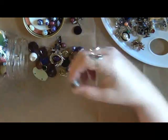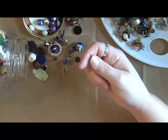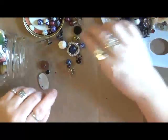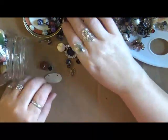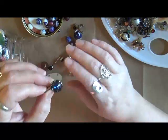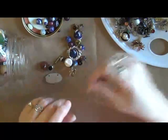A bell. Some buttons. I'm still drinking my morning coffee. I'm surprised I'm as awake as I am. It was a late night last night. Oh, that's a pretty earring. See that one? Isn't that pretty? Don't mind my dry hands. Sorry.